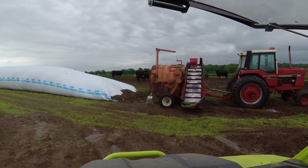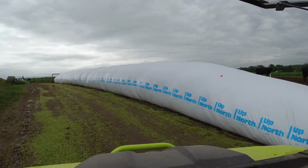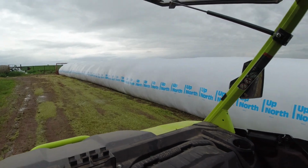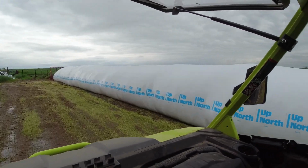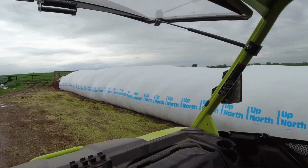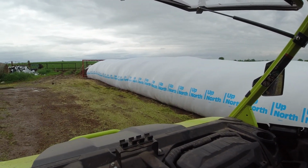Well, Friday, May 31st, got another half-inch rain overnight. But as you can see, last night we worked late and finished the first bag. So the first bag of rye is done. We gotta go pick up the next bag. Like I said earlier, I was only planning on doing one bag. But hey, what's better than one is two.